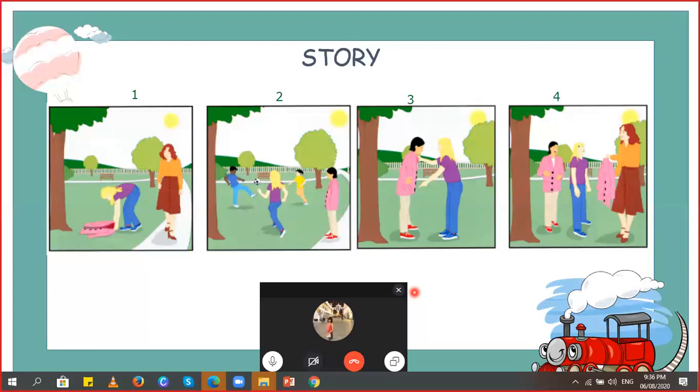Number two, the girl is going to play with her friend, and one girl is wearing the same coat. She sees the girl and her friends playing football. Number three, the girl is eating, the girl is saying... the girl with black hair takes her coat. Number four, the woman takes her coat.